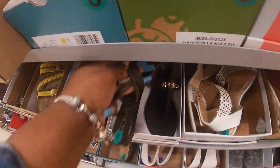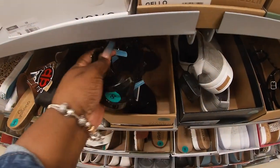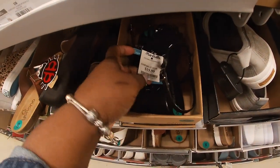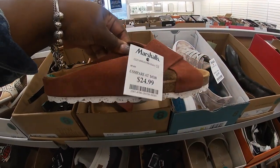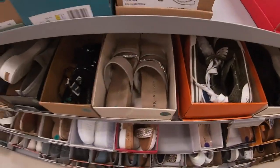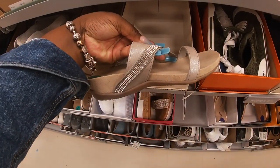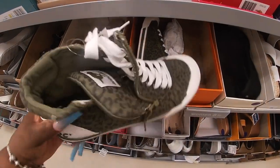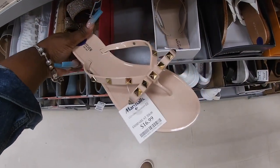Calvin Klein, these are $25. Steve Madden. These are really cute. These are, let's see, $20. BioStep, $25. What are these? Anne Klein. $25. Rocket Dog. These are $20. These are also by Steve Madden, $17.